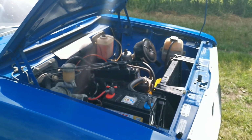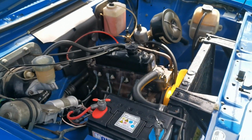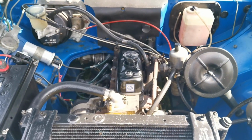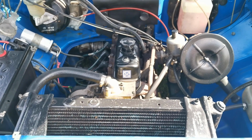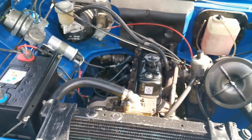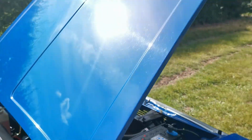Should we start it up? There you go. Just like a Jaguar. This is the little 1275 A-series engine. People like to slate them, but they're good, strong little engines. Not the fastest, but they're of an era. You know, that's what they're designed for. Give her a little rev.